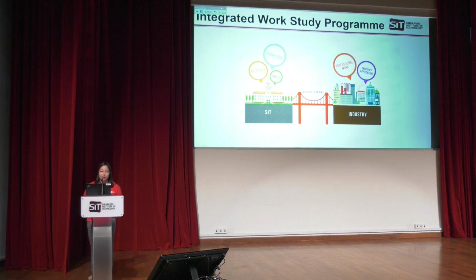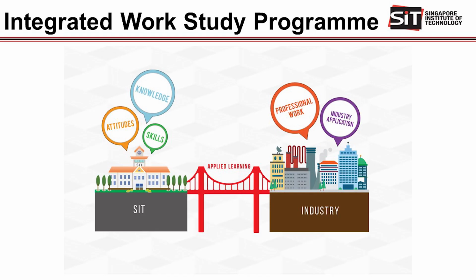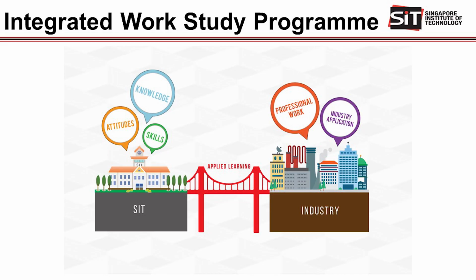Now I'll go on to talk about our Integrated Work-Study Program, or IWSP, which you might have heard this term being thrown out a lot when you have attended other info sessions here at SIT. Our students pick up skills, knowledge, and attitudes in school while they take their classes. As mentioned earlier, SIT is a university of applied learning, and many of our classes are very, very industry-focused. So now the students take the knowledge that they have attained in school and they go out into industry for this 8-month-long internship where they work in real job settings and tackle real-world problems.